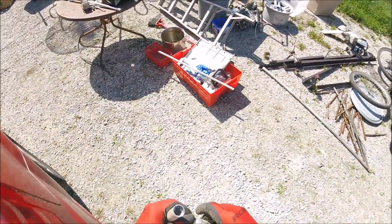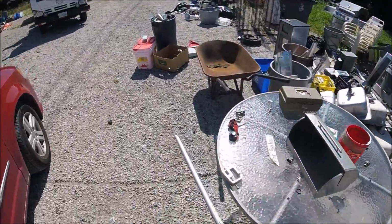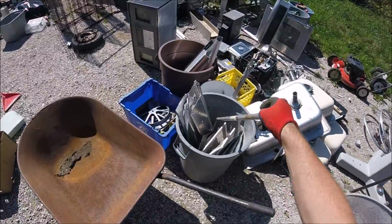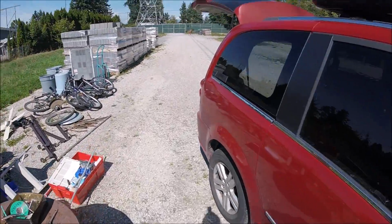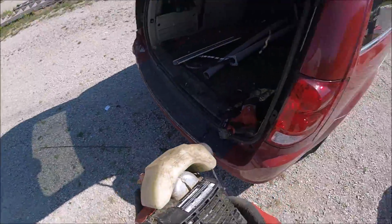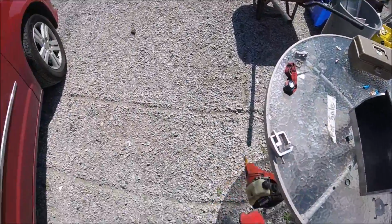So this one is just maybe dirty. I'm not saying it's a big win, but a little more for the scrap pile. And they can throw this in the dirty motors. Scrap that later.